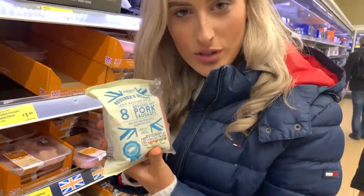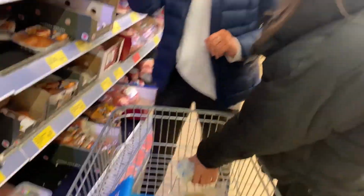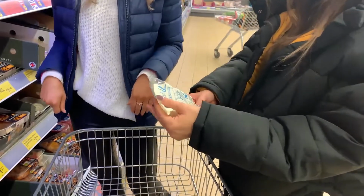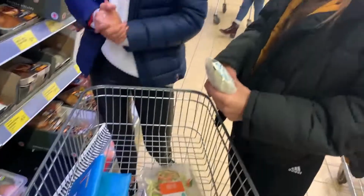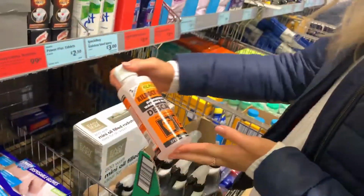We've got 8 pork sausages because it's for 4 people, so we're doing 2 sausages each. These ones that we're getting today are £1.25. So 8 sausages, £1. Yeah, not bad at all. You can never go to Aldi without having a look at the middle section buys, you know.